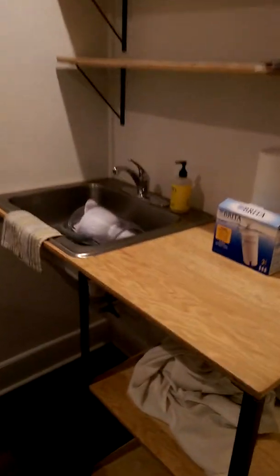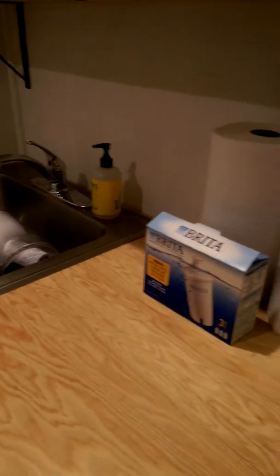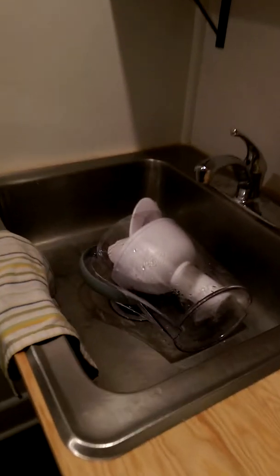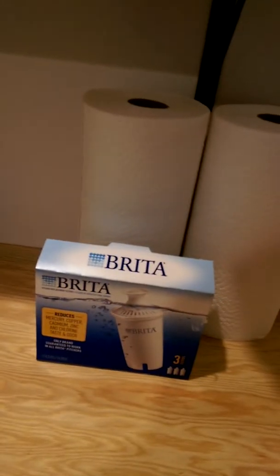So, no stove, just the sink, but that's okay because I don't cook. Just a sink. This is my Brita filter, or Brita pitcher with my Brita filters. Yeah. Here's takeout menus. Lots and lots of yummy food. And let's see, what else? There's a microwave. Ooh, microwave.